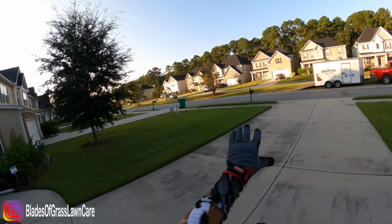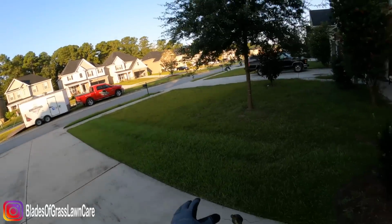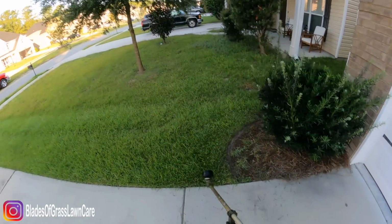See, so I start on this side, come around this side, and then I start mowing. Makes it easier.